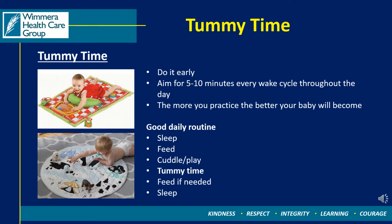Start tummy time straight away, as over time your baby will get used to this position. Aim to complete 5 to 10 minutes every wake cycle. This doesn't have to be done in one sitting. If your baby only tolerates a few minutes, you can always move them out and then try again. If your baby enjoys this position, you may leave them there as long as they like.